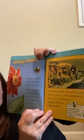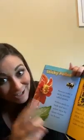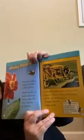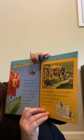Flowers make a sticky powder called pollen. Pollen sticks to birds and bees when they fly from flower to flower. Then the pollen rubs off on other flowers. This is called pollination. That's our third word. Pollination helps move the pollen from flower to flower and then helps them make seeds.